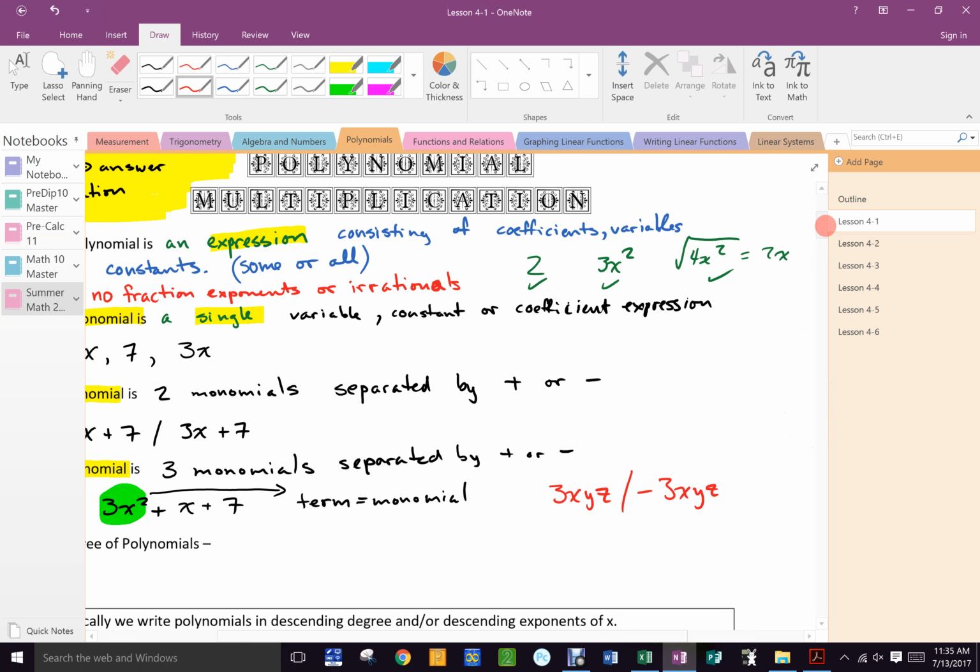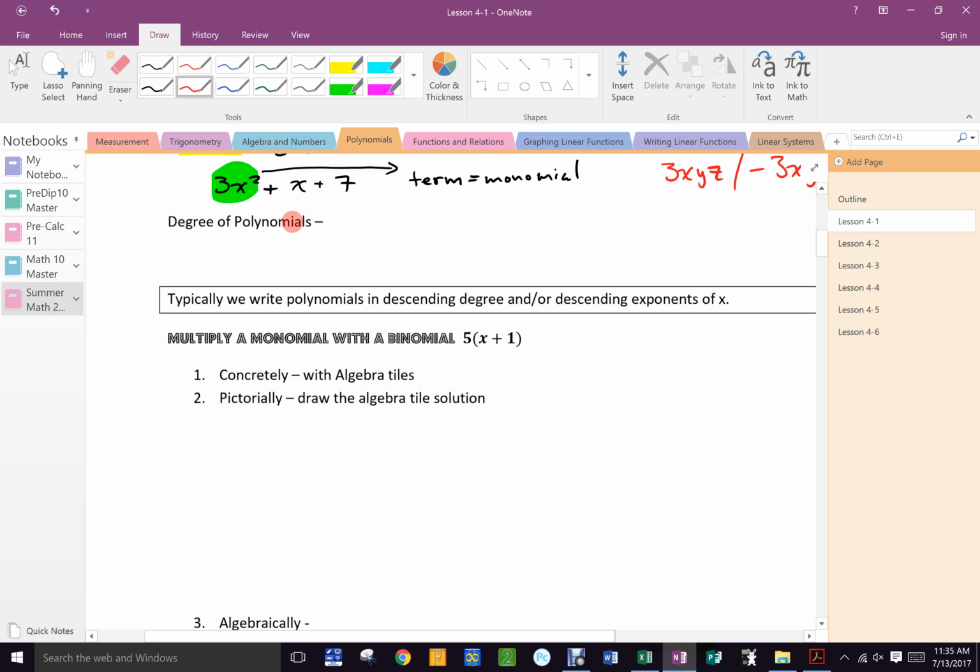Okay. And finally, for polynomials, the degree. This is really not important until later on in math. And it's only important because it's the way your math professors will want it written. Okay? It's just agreed upon by math people that this is what we do. The degree of polynomials is the sum. Please highlight sum of all exponents. Oh, I should have written greatest. Damn it. The greatest sum of all exponents in any one term.